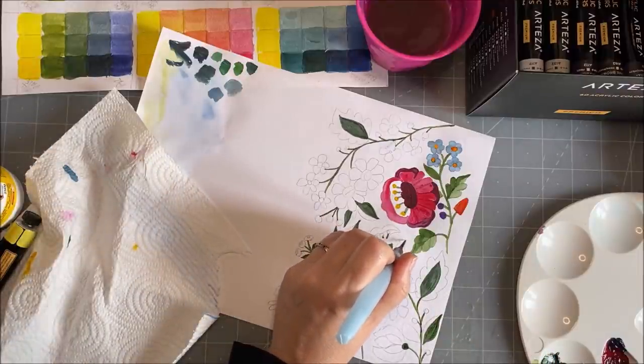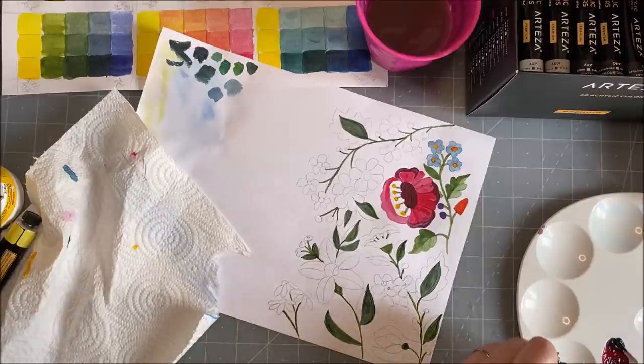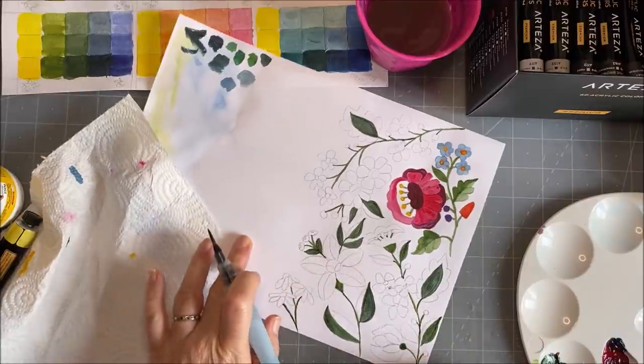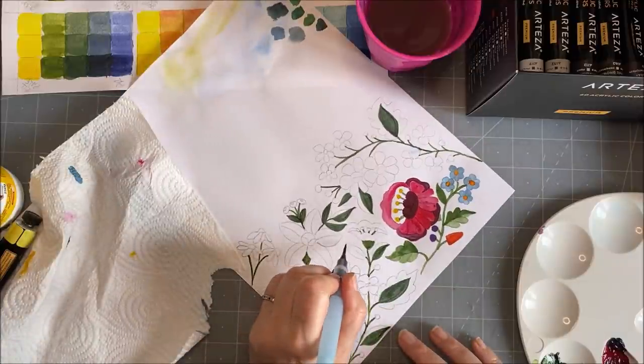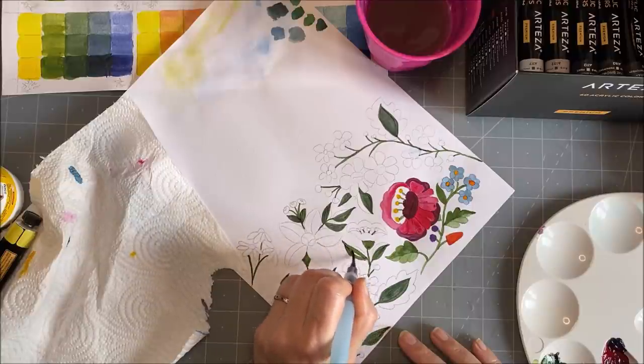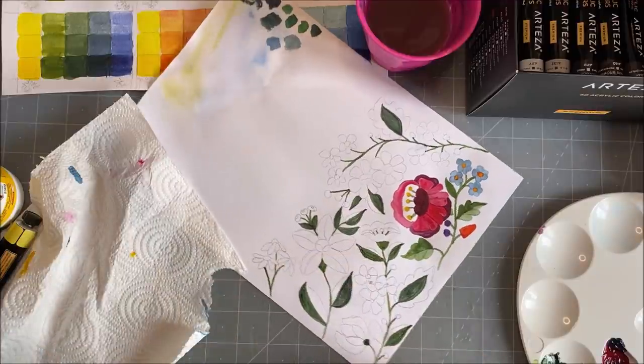Might as well get them done while I've got the colour there, before it dries out, although they don't seem to dry out too quickly. It's fun to get the paints out and do something different. Yesterday we had the brush pens and today we've got the acrylics, and I haven't pulled them out for a really long time.